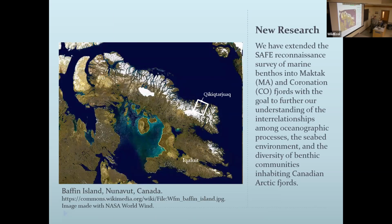My research builds from that. I've moved to the Cumberland Peninsula here, and the work is conducted near the community of Kikiktajawak on eastern Baffin Island. We're going to be looking at the biology of 2 fjords here that are just to the south and west of Kikiktajawak. The fjords are known as Mactac and Coronation.